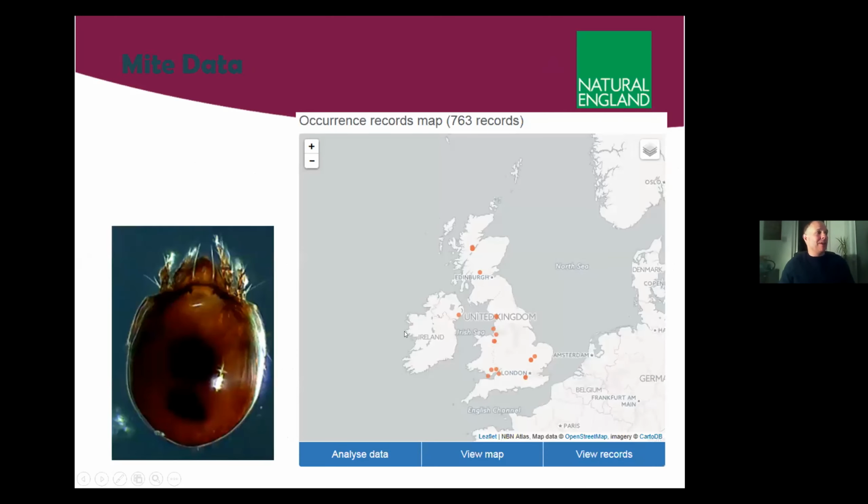However, we don't actually have that much mite data. If you go to the NBN and say, what have we got for Oribatida? This was taken from a couple of years ago, but there's not a lot on there. And the problem for this is simply because we just don't have reliable species lists. As I've already mentioned, the lists that are associated with iRecord are incomplete and out of date, and I'm working at the moment with Chris Raper to try to update these and improve the situation.